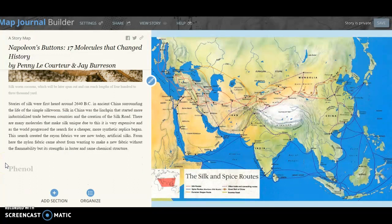Stories of silk were first heard around 2640 BC in ancient China in stories surrounding the life of the simple silkworm. The silkworm in China and silk production were hugely important because they helped to revolutionize and create the Silk Road, which gave new forms of travel and trade routes between Asia and Europe at that time.